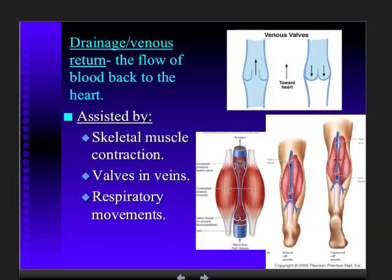Huh? There. Done. Contract those abdominal muscles. What are they going to do? They're going to squeeze on the veins. Boom! Blood goes right up to the heart. Out of the heart into my head. Boom, done. All right? You try it.